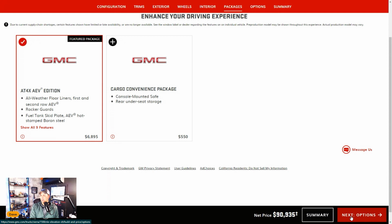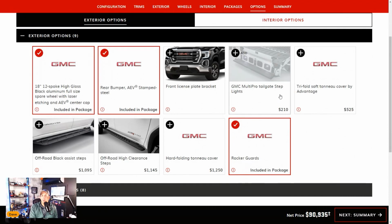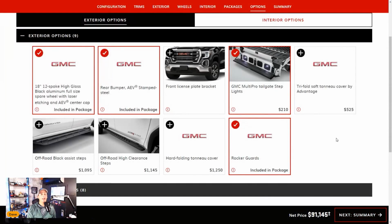So next option, we've got the wheels, the bumpers, front license plate bracket, this tailgate. Now, I'm 5'8", so I'm a little dude, and getting in the back of these trucks is, well, let's click this and look. We selected that option, and as you can see, it gives you a nice step, and nice lighting too, for if you're out on the trails needing to load something at night. That's pretty cool. So I do want that for $210. We're at $91,000 for a pickup truck right now. $210 is going to affect that?